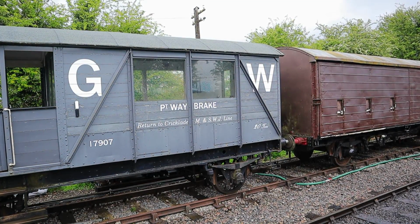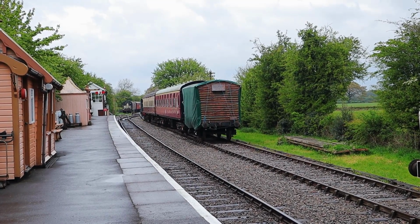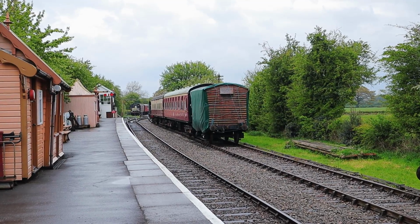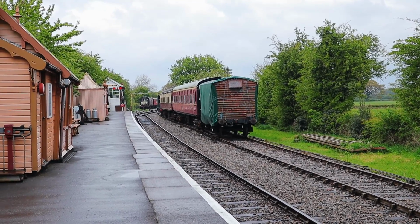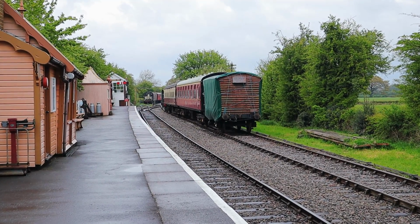But they've got plans to extend the railway in that direction towards the town of Cricklade, which is the first town on the River Thames. Beautiful town, but they hope to extend it back there again. A lot of work has been done, but they need some more money, as is always the case for this.